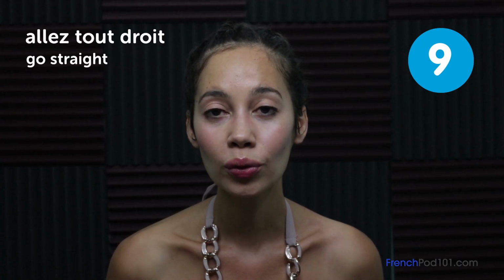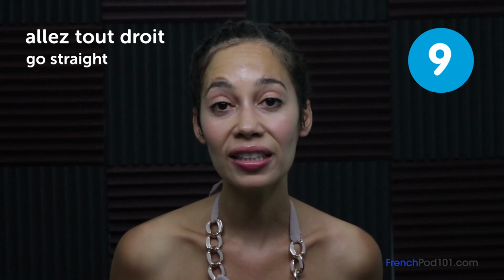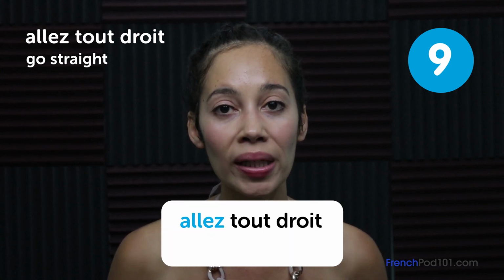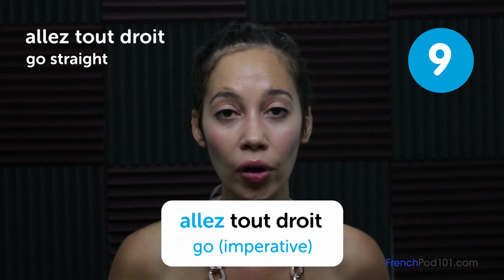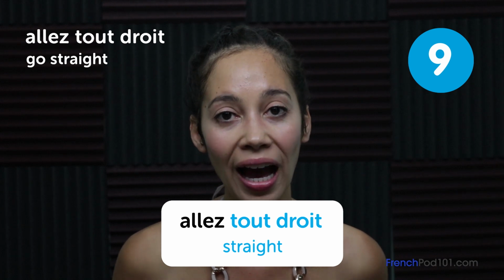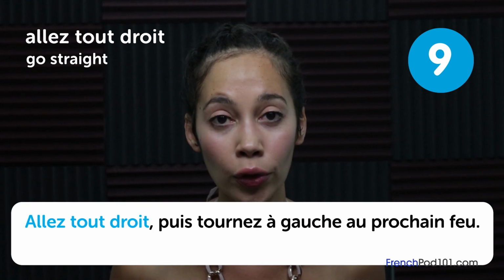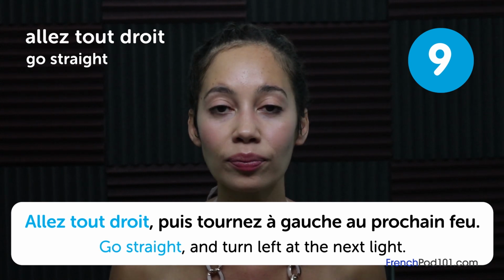Allez tout droit. This means go straight. This is the basic indication to go straight. The first word, aller, means go, and is in the imperative form. The next two words, tout droit, mean straight. For example, you can say, aller tout droit, puis tournez à gauche au prochain feu, which means go straight and turn left at the next light.